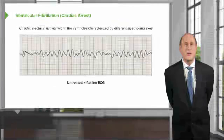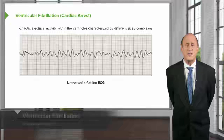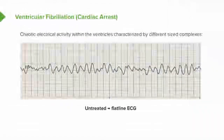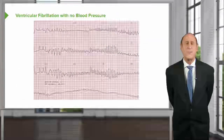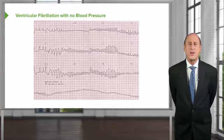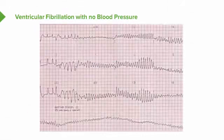And here's ventricular fibrillation. The chaotic electrical activity within the ventricles, characterized by different sized complexes. If untreated, eventually this becomes a flat line and the person is dead. Here we see another example. Here's ventricular fibrillation, and towards the end, there's almost no electrical activity. This is very difficult to resuscitate this patient. You can see total chaos in the ventricular activity.